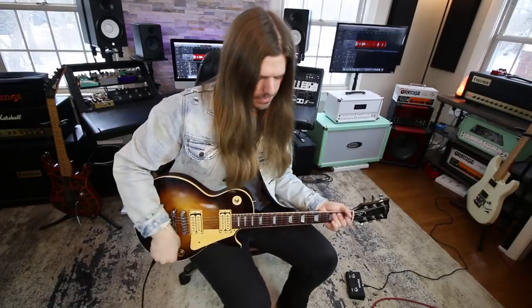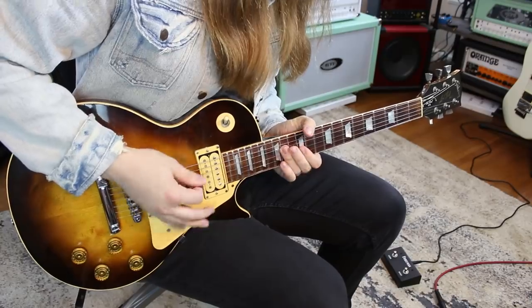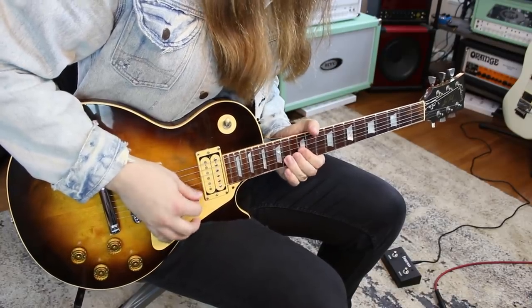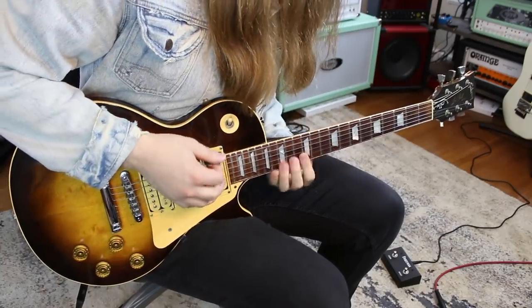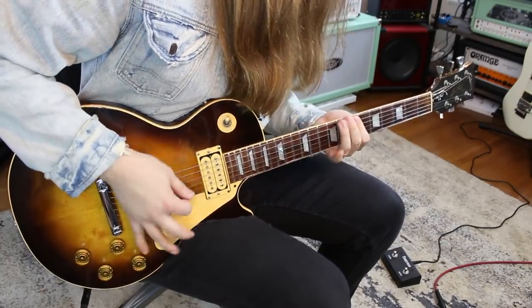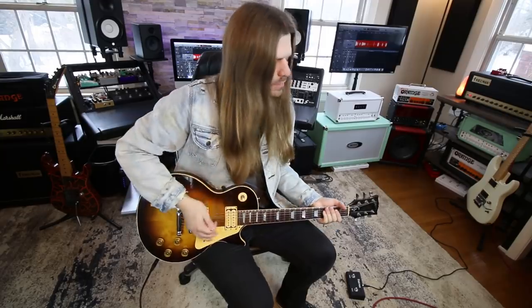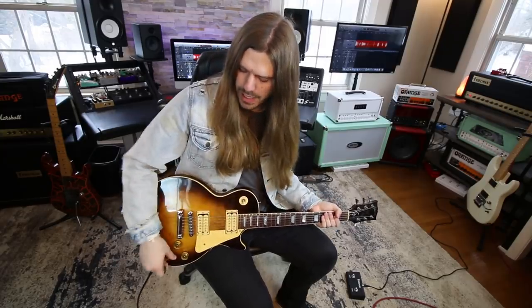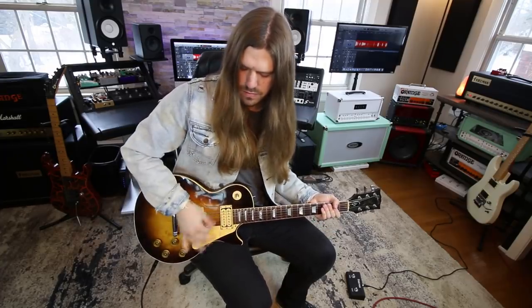Or I play the neck pickup. That's the thing, I approach it very simply, but like I said, you can manipulate your tones to where, say I'm on the bridge pickup, now this is wide open. I actually prefer this bridge pickup. These are Gibson T-top pickups.